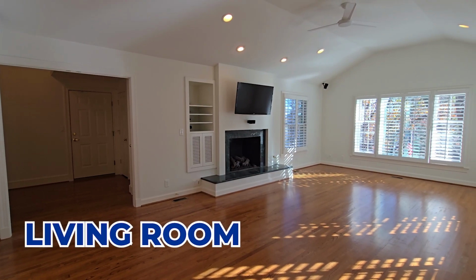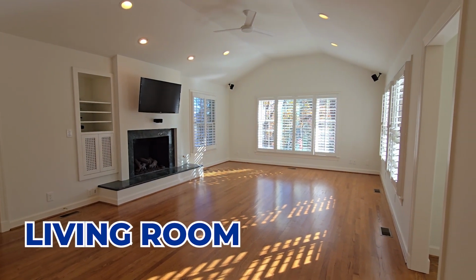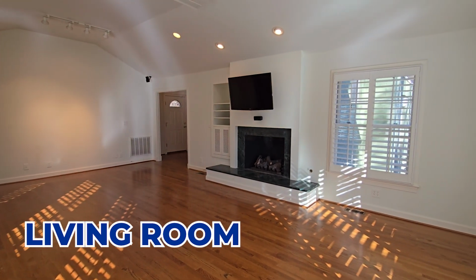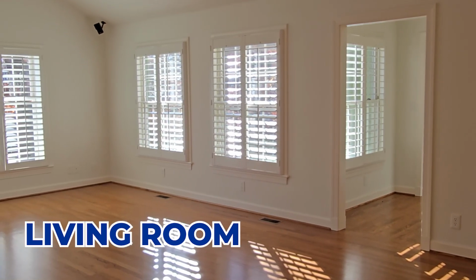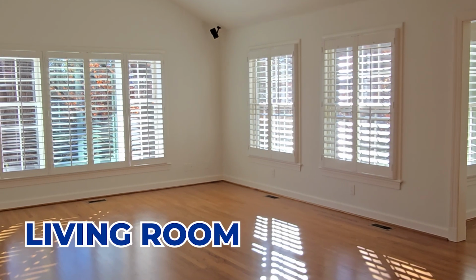What a lovely living room space for you and your family to gather in. From the vaulted ceilings to the recessed lighting, the Bose speaker systems that you are going to notice throughout this room as well. And those plantation shutters you are going to see as a recurring theme throughout this house as well. But let's talk about the view that you are going to see out the windows in this room.